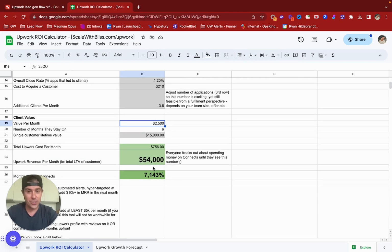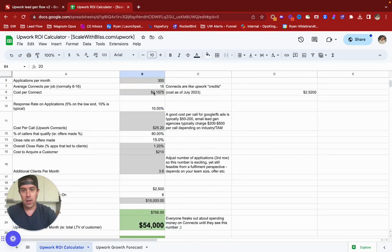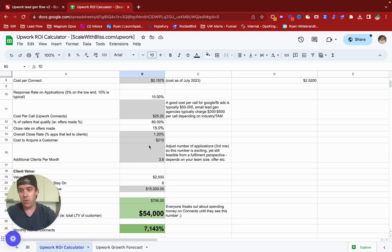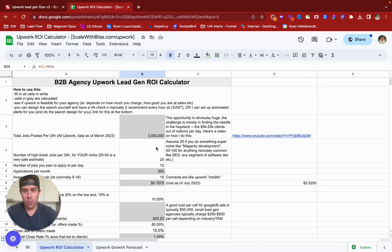So if you're an agency, maybe you do ads and you charge a retainer of $2,500 a month. You do maybe a one-time Webflow build, it's $5,000. So you start to see how this number works very, very well when you consider large numbers. So if you do everything that I just said here, if you only apply for, let's say 10 jobs per day, and you can have a VA do this if you want to, you're going to get $54,000 extra per month with those numbers.